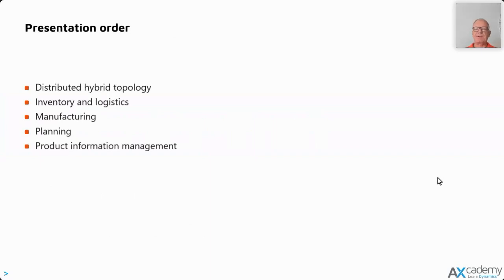I think in planning and production information management, there is only a few things. One in production information management, and a couple of things in planning. Manufacturing has more inventory and logistics, as mentioned. It's got a bunch of things in there. There's quite a few exciting things with pricing and other things too. I'm really looking forward to get that.